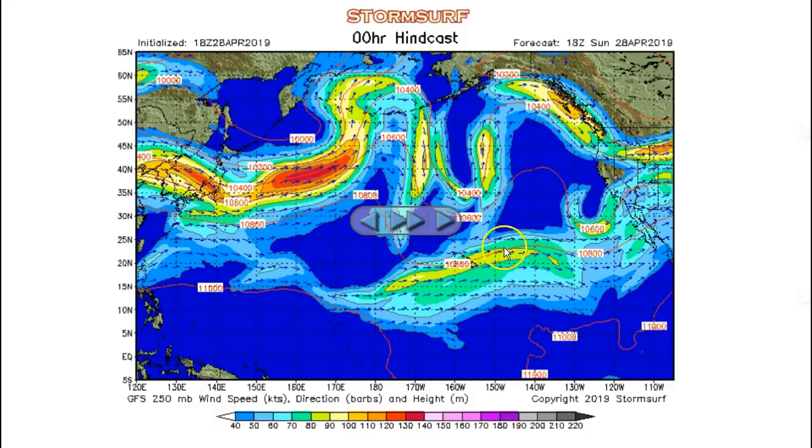And then you see when you have this split pattern like here, that produces high pressure, and that's exactly what we have off of California. High pressure in between the two flows, and that in summertime months actually produces wind swell along exposed breaks, mainly in central and northern California.